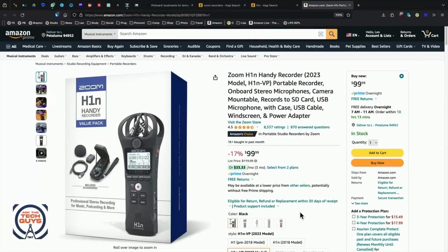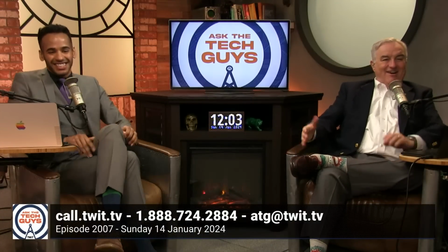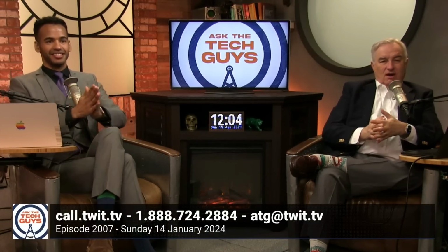If you really want to do a lot of audio recording, this for $99, the Zoom H1N Handy Recorder is a really good choice. Really nice microphones. Actually, I don't know if it would sound a whole lot better than the iPhone. That's pretty good sound.